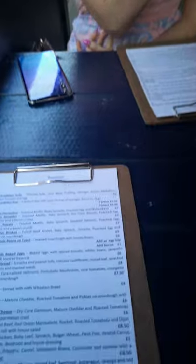So we're at Down Tools here with this lovely lady, my date for today, i.e. my wife, Tina. So here it is. It's an outdoors day because it's a beautiful day, obviously, so I might as well take advantage of it. And I'm gonna show you the menu next.